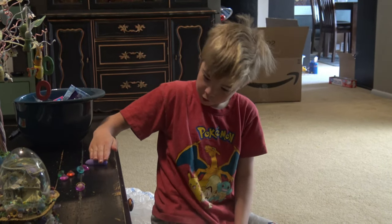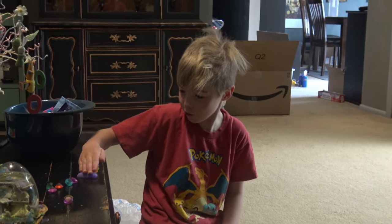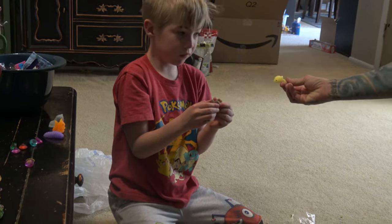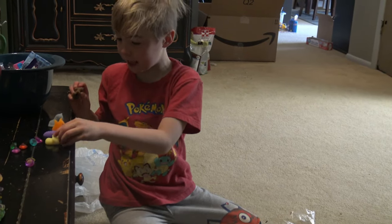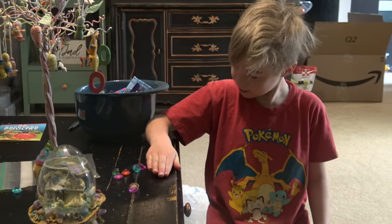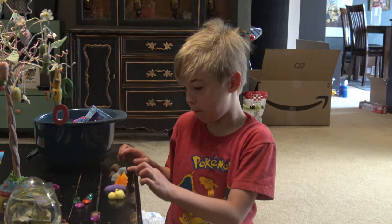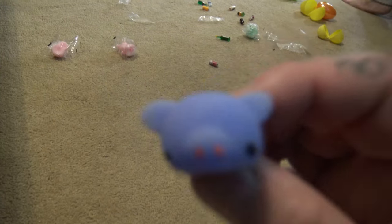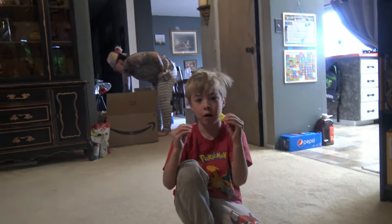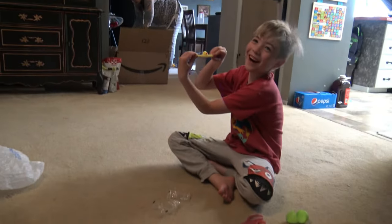He's so tender. Squeeze! 1, 2, 3, squeeze! They feel so soft. He's a mouse, I think. He's a mouse. Yeah! My rats. 1, 2, 3, squish. Oh, yeah, squish, squish, squish, squish.